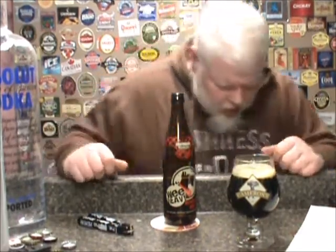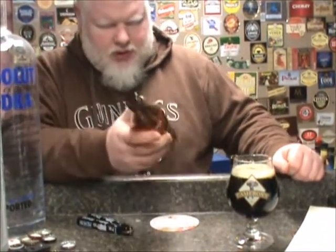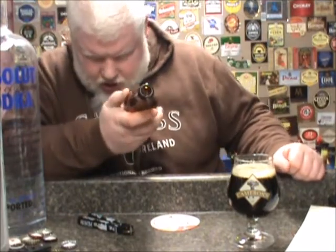Anyway, I have to drink this. I have most of the bottle in my glass because I did such small sips when I was reviewing it because I'm an idiot. So I guess it's time to chug her down.